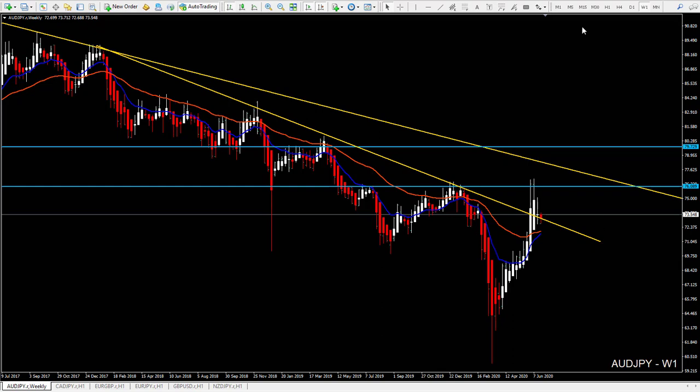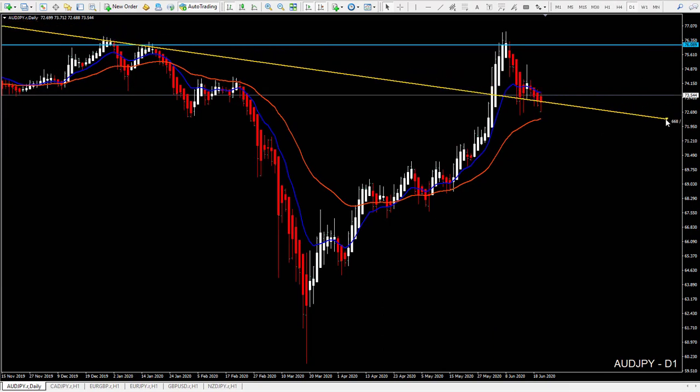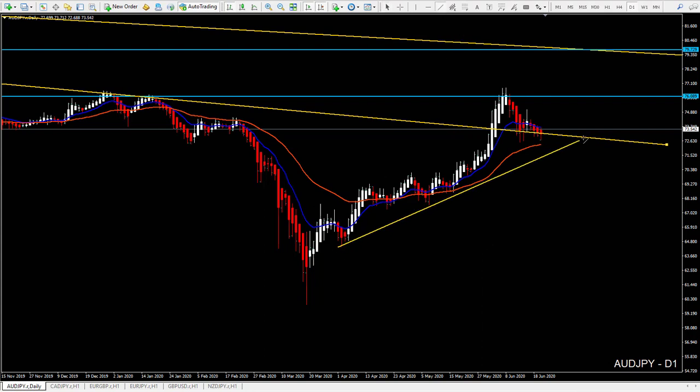So let's go to our daily chart to see what we can have here. If we change the angle of this line, we'll see that price retested this, retraced. Right now, I like the situation. I hope it will hold.